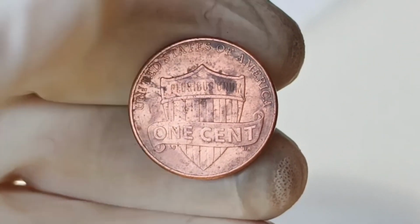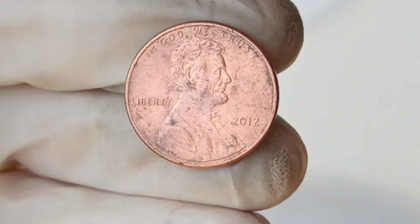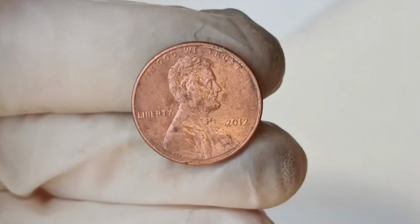Much like its predecessors, the obverse side features the iconic portrait of President Abraham Lincoln.